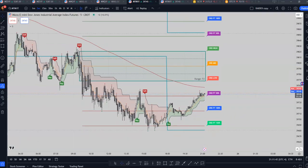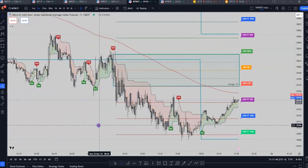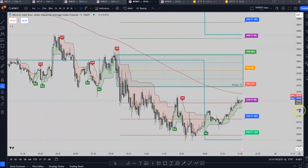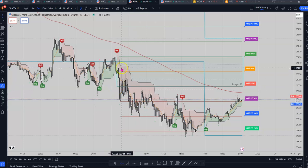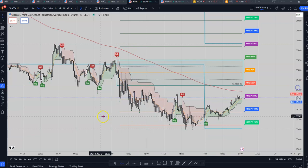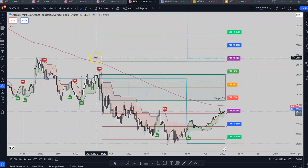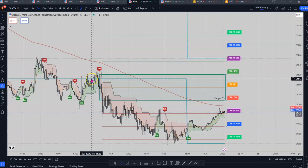Now, in my other video I was talking about liking the Dow Jones for this. As you guys can see, we got this signal right when the opening range break was happening. What I like about it is we already have the moving average going down. We notice that this is the previous day's low.